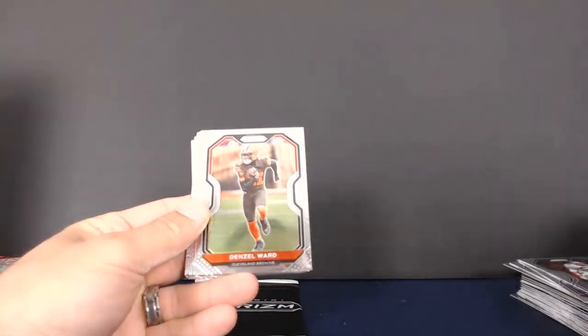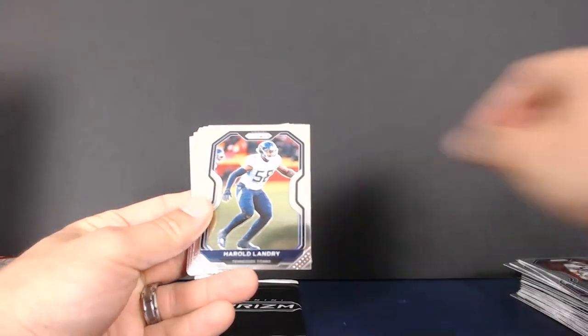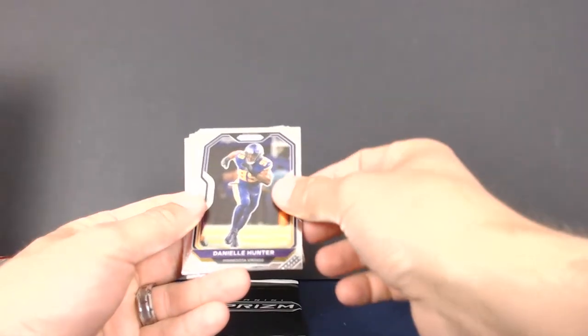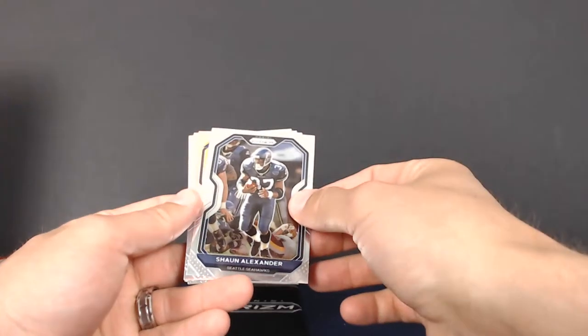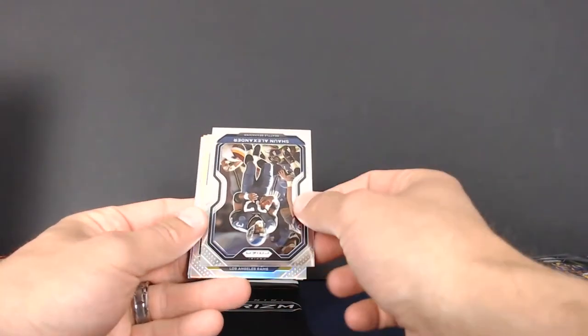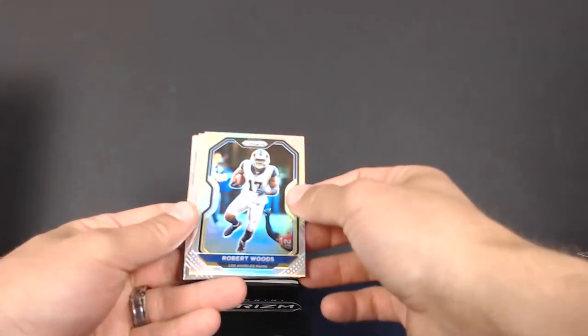Cole Beasley, Denzel Ward, James White, Dak, Harold Landry. And we have a silver in here. Got Strahan, Daniil Hunter, Aaron Donald, Sean Alexander. And then we have a, let's see, is not a rookie. It's going to be a Ram, Robert Woods. Nice hit for the Rams right there.